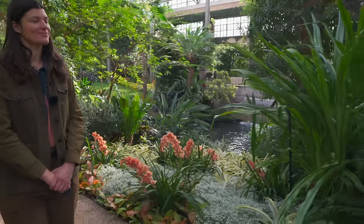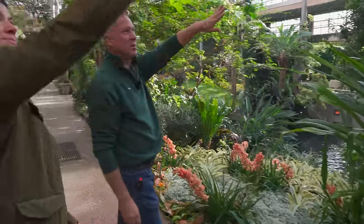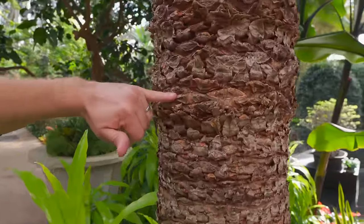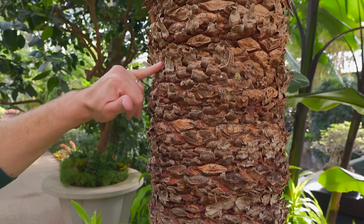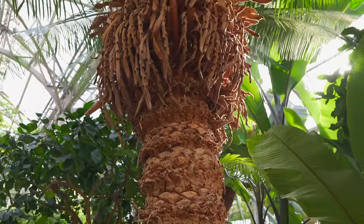Cycads are really fun, and here's one of our larger cycads. The fun thing too is you look at this layering on the cycad, and we can see the year it had leaves, and the year it reproduced, leaves, reproduced, and it just keeps going all the way up. So not growth rings, but kind of, it shows its evolution.